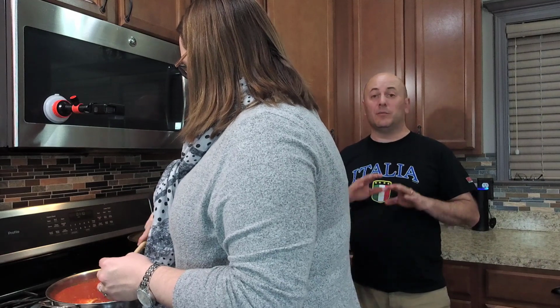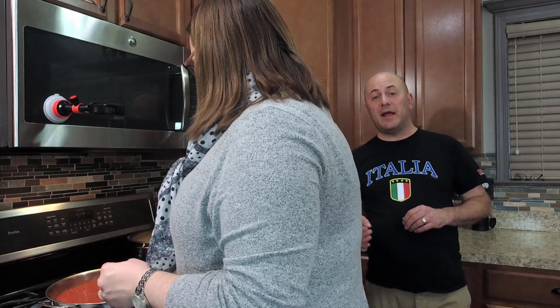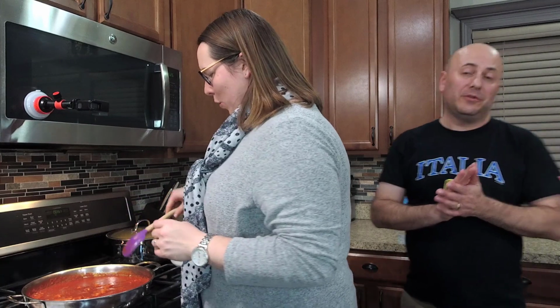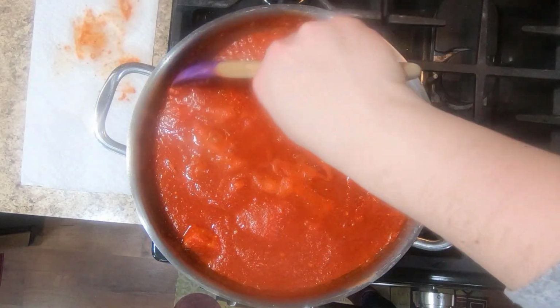It's absolutely incredible. Now once this starts to bubble, we're going to turn the heat way down and let this simmer for no less than 35 minutes. Our Parmesan Pomodoro is simmering away. You can see we've got a nice little bubble, and that's perfect.